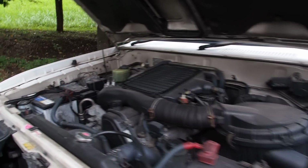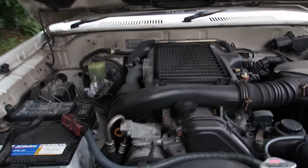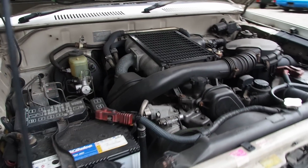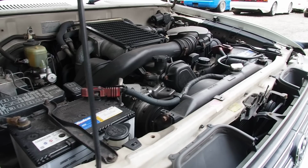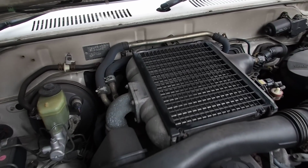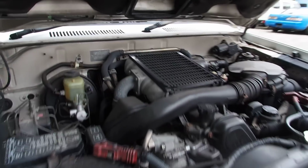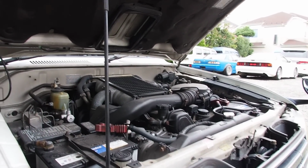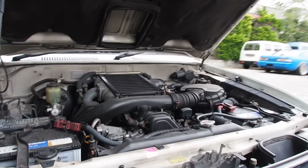You can get this engine either intercooled or not intercooled. I think all the Prados are intercooler versions of it. I think they are. I could be wrong about that, so don't quote me on it. But a nice large size intercooler will give you a little bit more power than the non-intercooled ones because your intake temperature will be lower. Kind of interesting how the intake works.